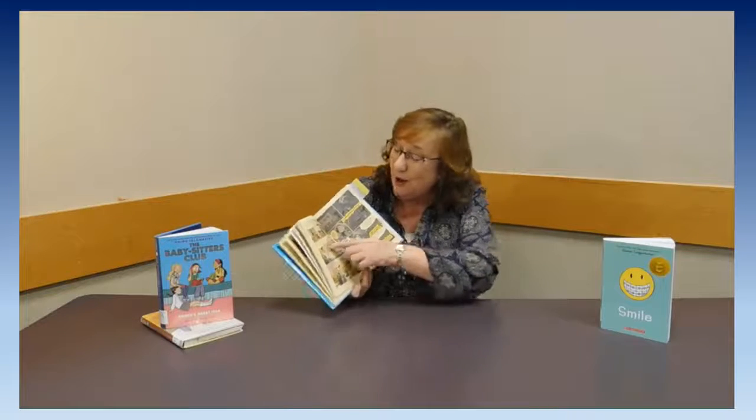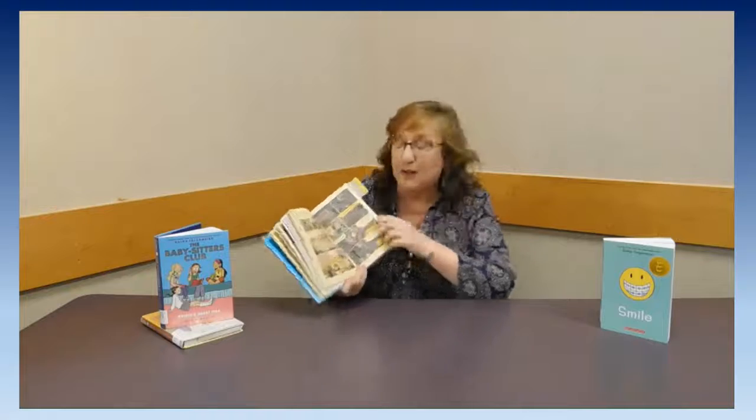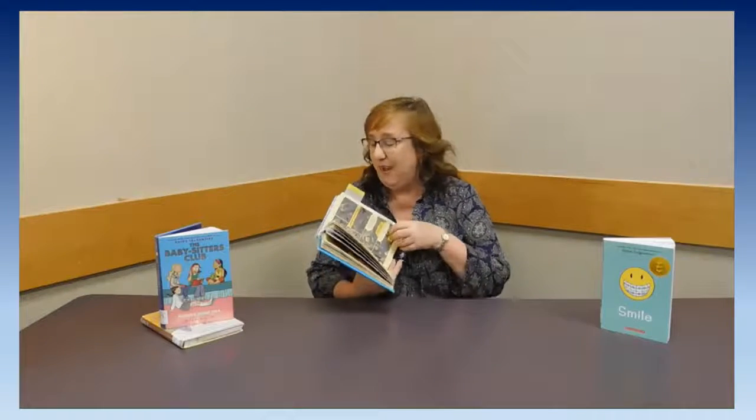Let's talk about this book, Sisters by Raina Telgemeier. I really love this book. It's a graphic novel, which is one of my favorite types of things to read. You know, a graphic novel has pictures, and the story is told with little dialogue or conversation boxes, and sometimes a little bit of narration at the top.